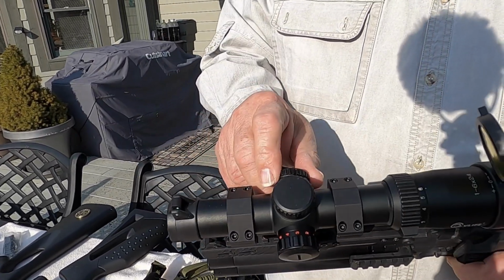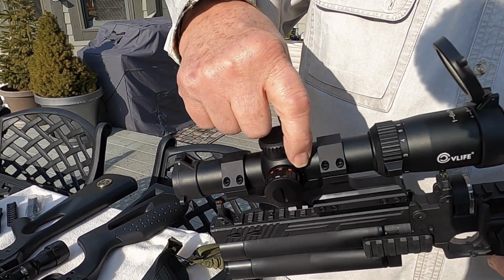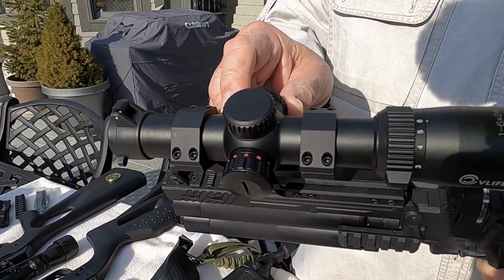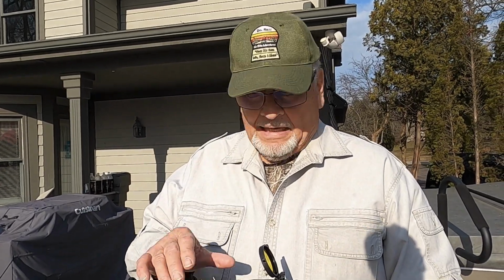But it not only has the up and down adjustments, but it also has an illuminated reticle, and I have to tell you that's extremely important when you're hunting. Critters, the trophy critters, the big ones, are really moving in the early morning light and in the late evening light, and so an illuminated crosshairs.